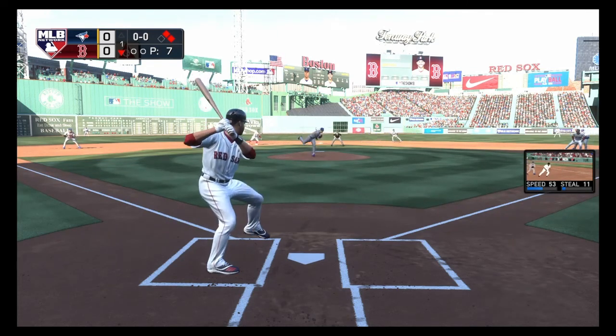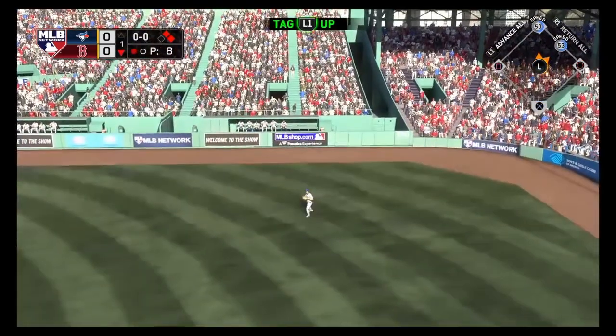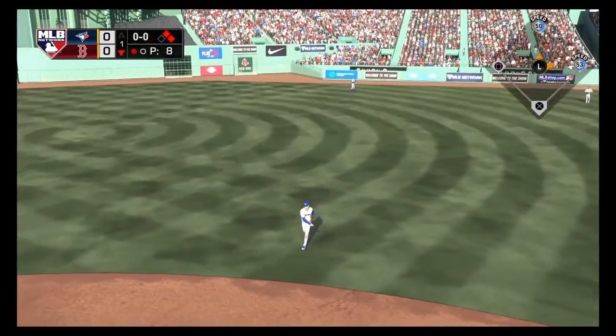Here's J.D. Martinez. Fly ball out to right field. Richard on the move. He makes the catch. A great effort to get there and record the first out of the inning.